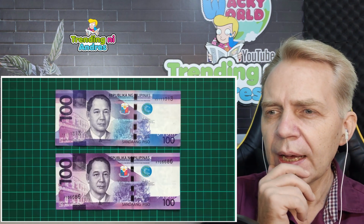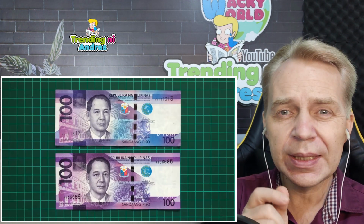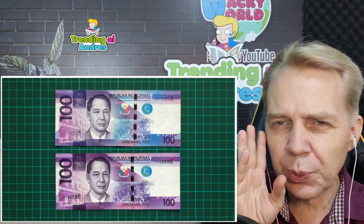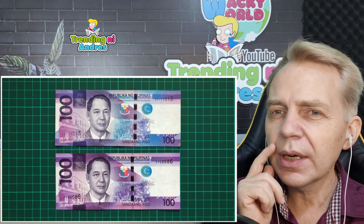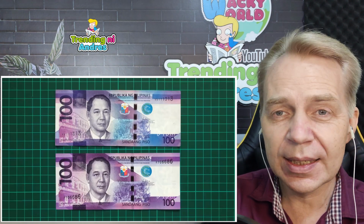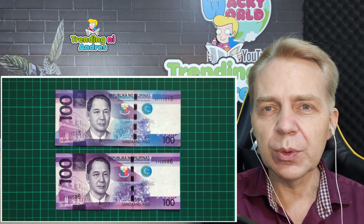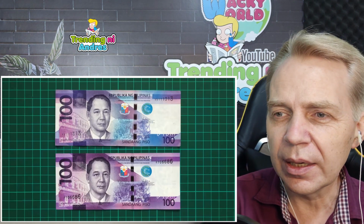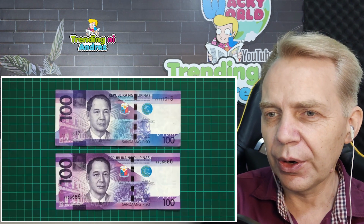Actually, I remember this. When they first came out with this new 100 peso bill, I sometimes did mistake it for 1,000 just for a brief second. So they actually changed the color. I had a feeling they had done that because they do look more purple now, which I think is great because you really got to be careful with this, especially for old people, people who don't see too well, or if it's dark, at night, you know. You want to immediately be able to identify your currency.